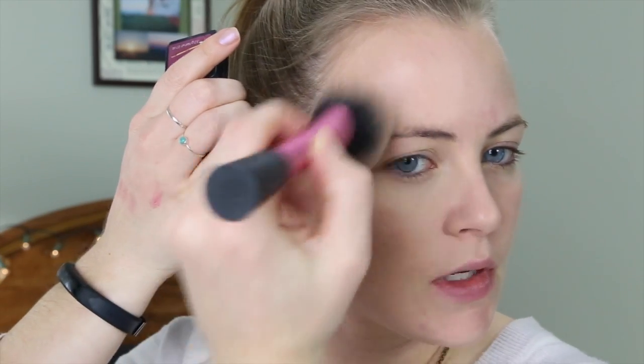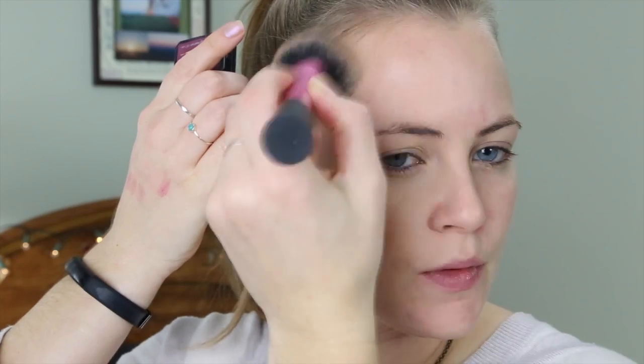And then what I'm going to do is go in with a Real Techniques brush and a little Hoola bronzer sample and just warm everything up. So right on top of where I just contoured and up on that temple and up to the forehead, down on that chin.